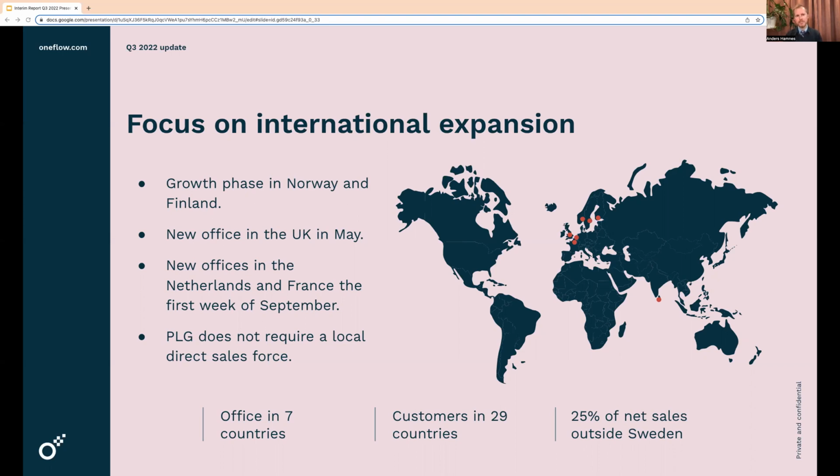We don't need to have offices everywhere, of course, because we have a SaaS model. We are in the process of doing this pivot from being a sales and marketing-led company to being more product-led, which means that the product is going to grow our sales or generate the traffic and sales going forward more and more. And we have customers, as you can see, in close to 30 countries. So we are present in, I mean, even New Zealand and the Caribbean and Alaska and so on. So it's quite a decent spread.